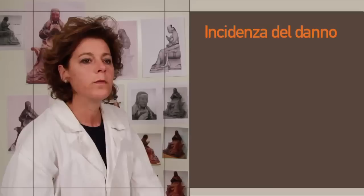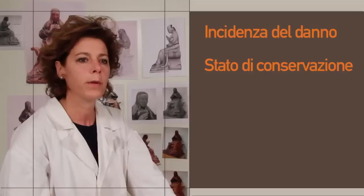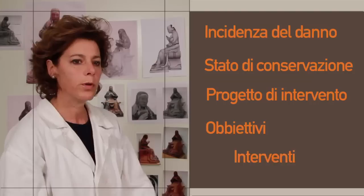Then we established the fragment's state of preservation. We collected all possible information on the making of this work of art, which techniques and materials were used to create the piece. We studied previous restoration processes that transformed the sculpture during its history. Having considered all these aspects, it was possible to define the aim of our project and to indicate the most appropriate procedures to use and the necessary restoration work to apply.